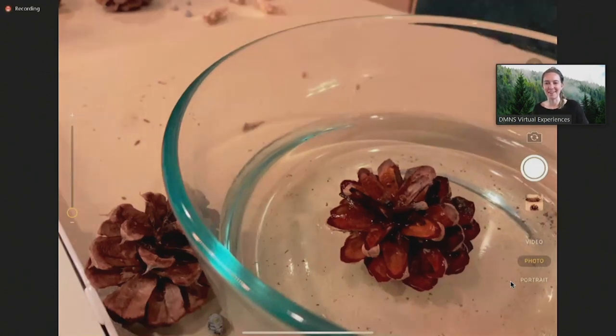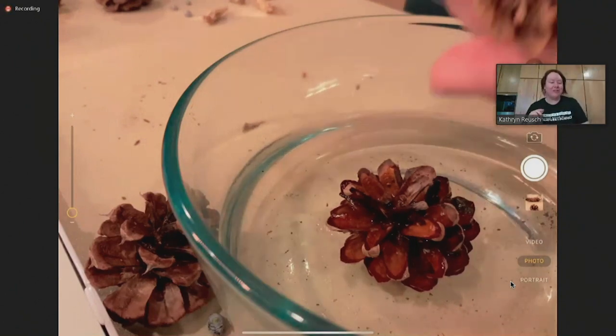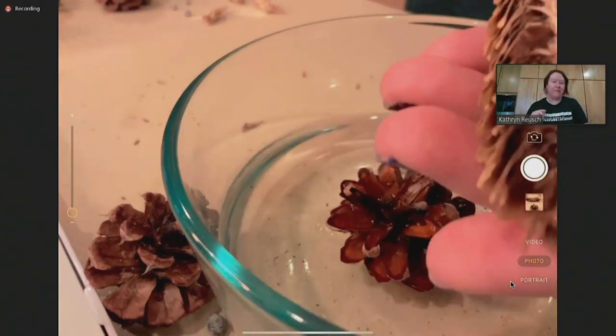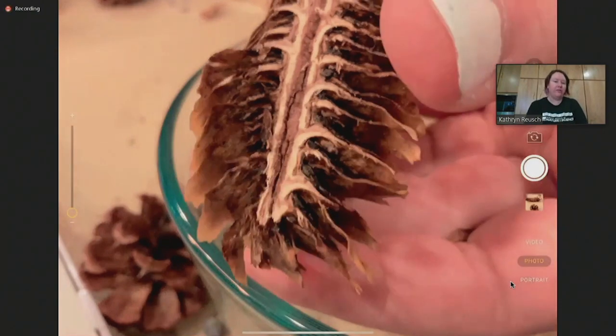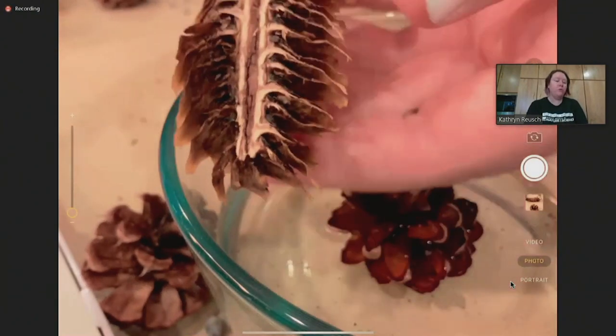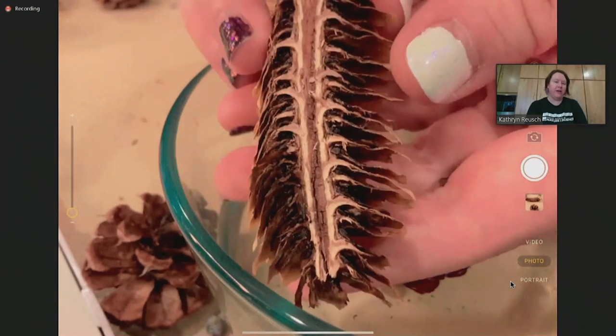All right, there we go. Back in business. Excellent. Okay, so I'm just going to quickly pop over that conifer cone in the bowl and show you, this is a cone that I have cut in half. You can do this for some of the experiments we're going to talk about, but be very, very careful.